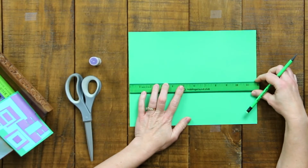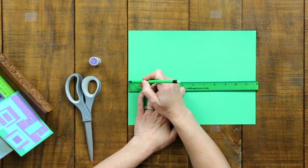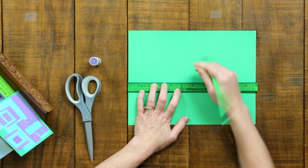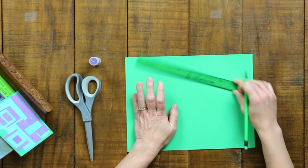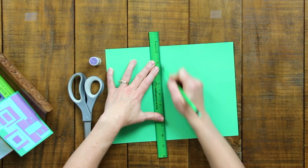So to do that, I lay out my ruler, and I make sure that one side, the edge, is clear up to the edge of the paper, and then I am going to make a mark at 5 inches, and then I'm going to move up the paper just a little bit and do the same thing. This will give me 2 dots that I can connect. So I'm connecting those 2 dots.